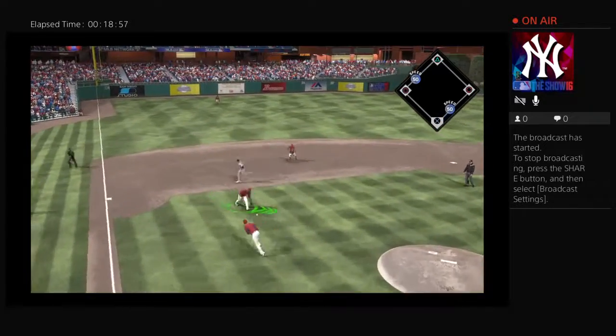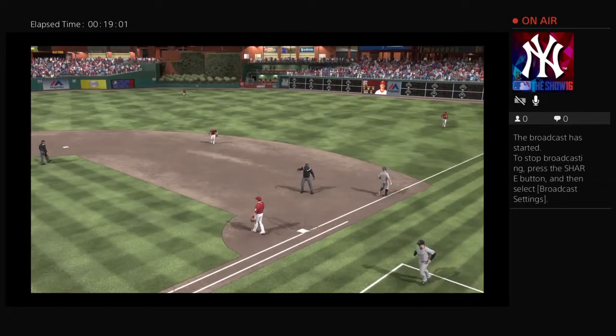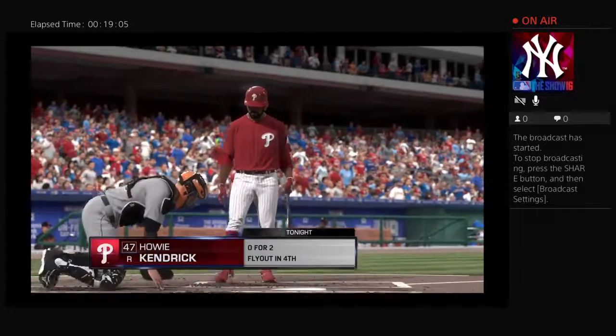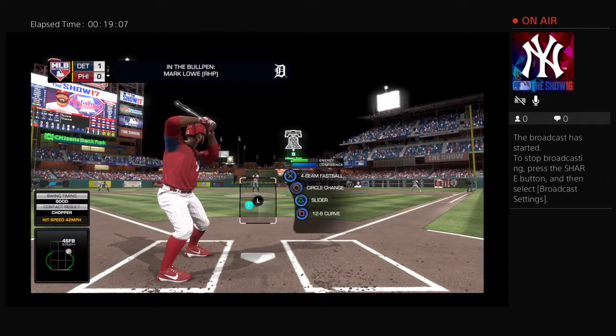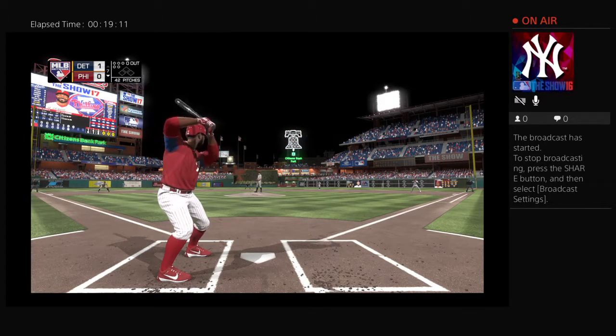The pitch chopped weakly to the left. Franco comes up with it. Throw on to first, gets him, and the side is left for Detroit. But they're up 1-0. Some action now in the Tigers bullpen as they'll get a left-hander and a right-hander up to throw.